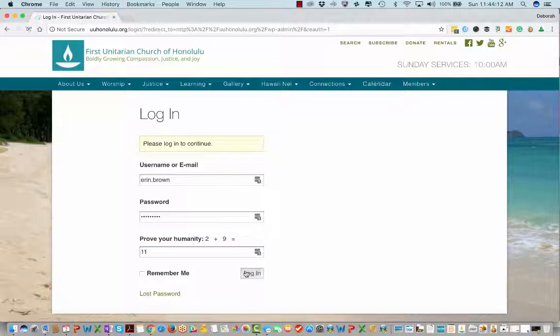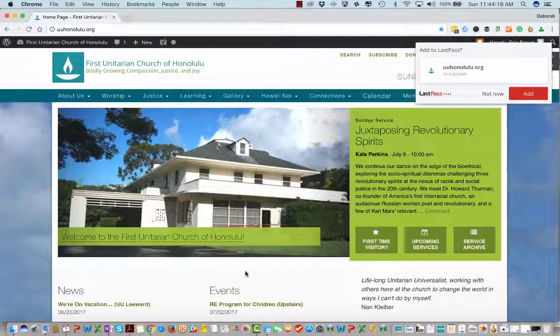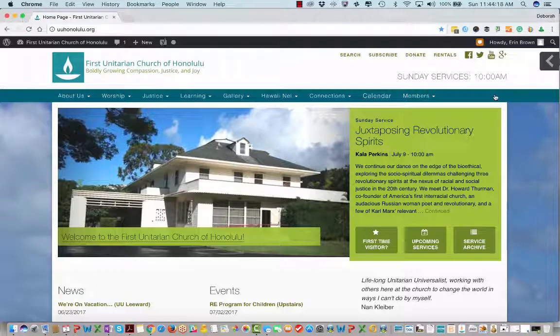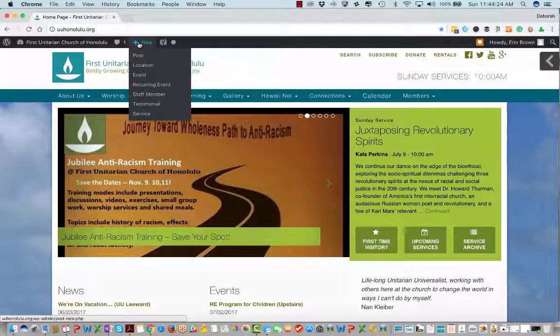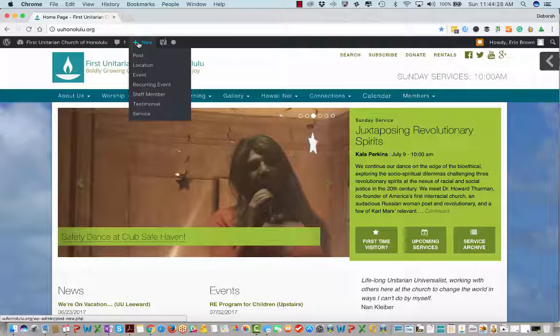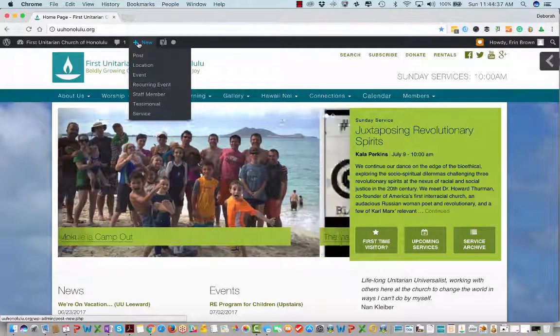and are doing things within the church that require them to have advanced access. So Erin has contributor access, and when we log in here, we can suddenly see that we get this black band at the top. And the black band has Erin's name, and it also has this important plus button for new. So Erin has a couple of important capabilities. Every contributor, all of you with an ID and a password, have at least these abilities.